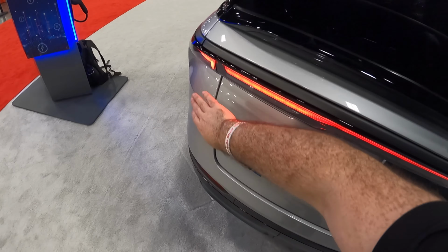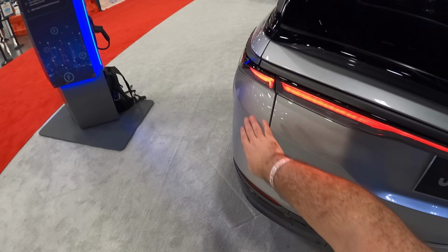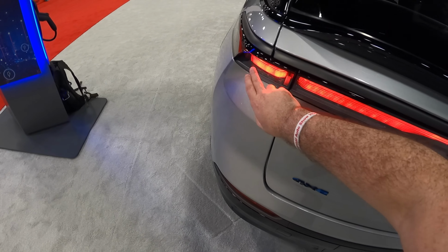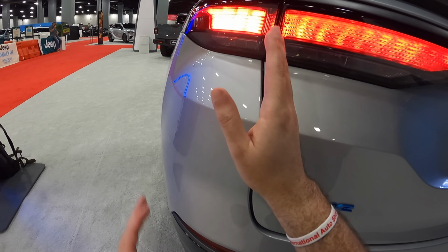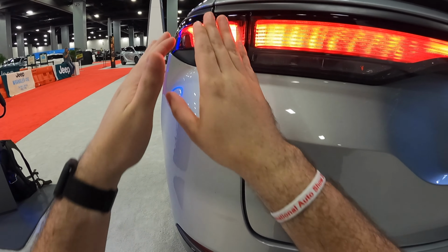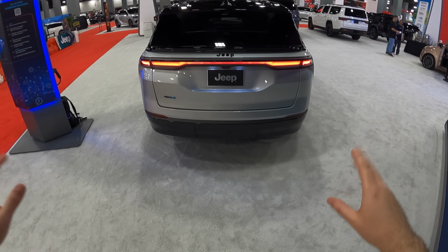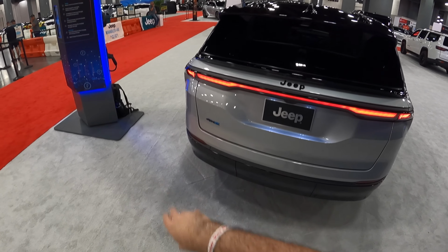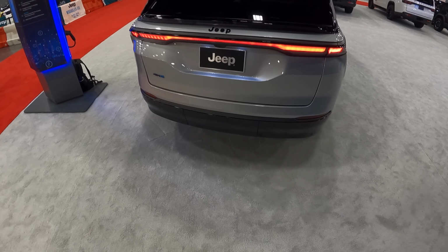You got your Jeep logo, and then you got a full LED lighting right here. Now it's not a full width light bar because it doesn't go into here. The way they shaped it is at an angle, so it stops, and then this one actually continues. So I guess you could call this a full width light bar, but you have your full LED turn signals, full LED brake lights, and everything in that presence as well.